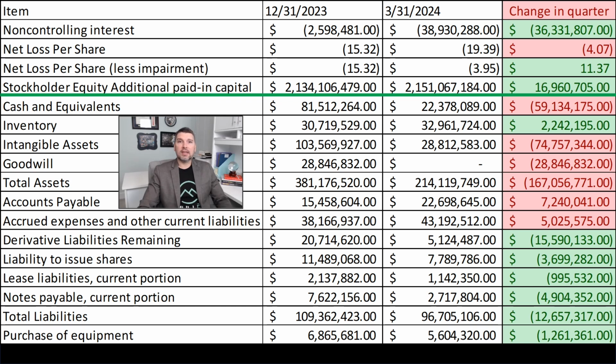Anything in green is a gain on assets. And then when you look at liabilities, it's going to be the inverse of that. So anything that is increasing in terms of liabilities is going to be red because that's not good for the company. Anything that is getting reduced in terms of liabilities is going to be green, and that is going to be a benefit for the company.